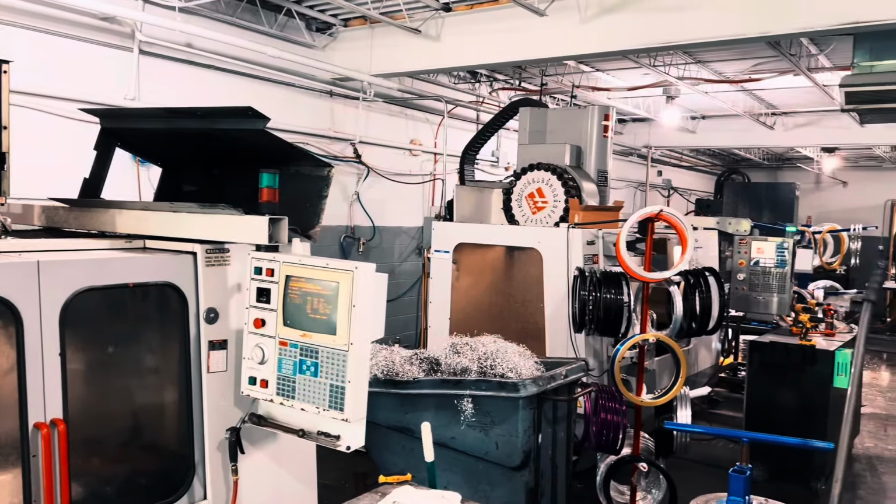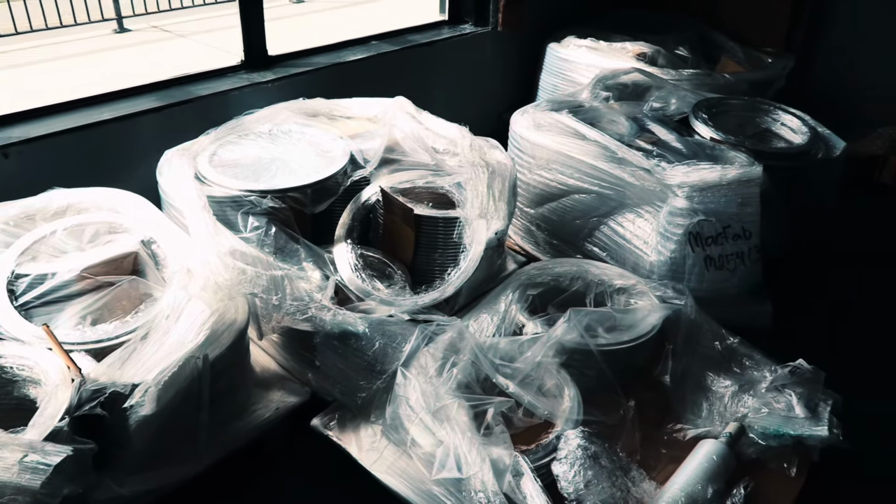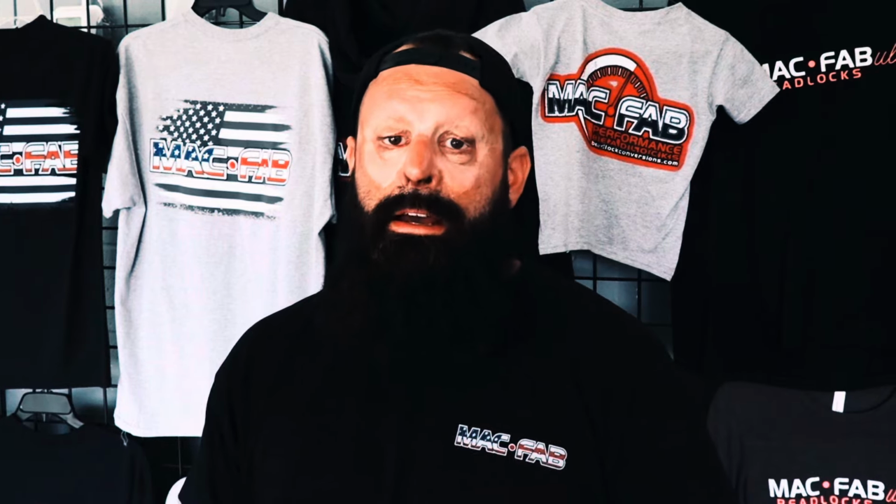So our rings arrive here. The 15 and 16 inch rings only arrive here on a pallet. They're a spin forging. We cannot produce them fast enough here in our little shop to keep up with the demand. So we get pallets of spin forged rings.